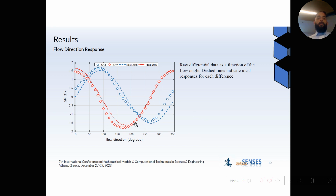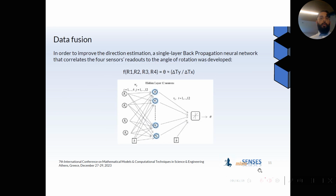This was when we discussed it with our mathematician from the laboratory. He was very excited that we could provide this data because he could work with it. We took a set of measurements, and as you can see, there are variations from the ideal sine and cosine graphs. So his proposal to tackle this problem was to build a neural network, a single-layer backpropagation neural network, which correlates the 4 readouts of the sensors through this function. This is the neural network he proposed.